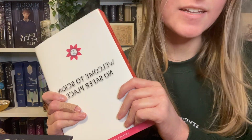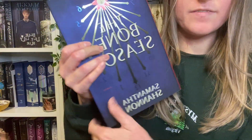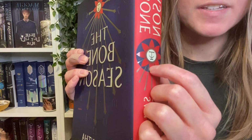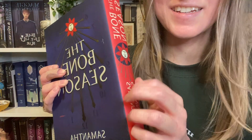So just as a collector, I'm very excited to have this. And then here is the hardcover of the first book. So this is the spine. This is the mark of Scion, or Scion. I'm really annoyed that I don't know how to pronounce that.